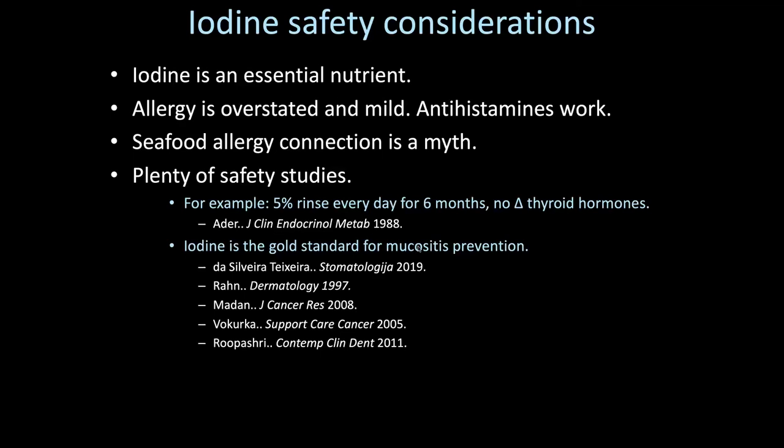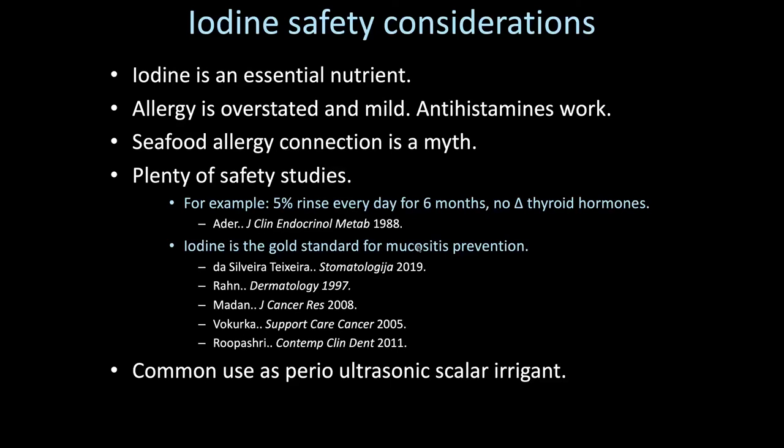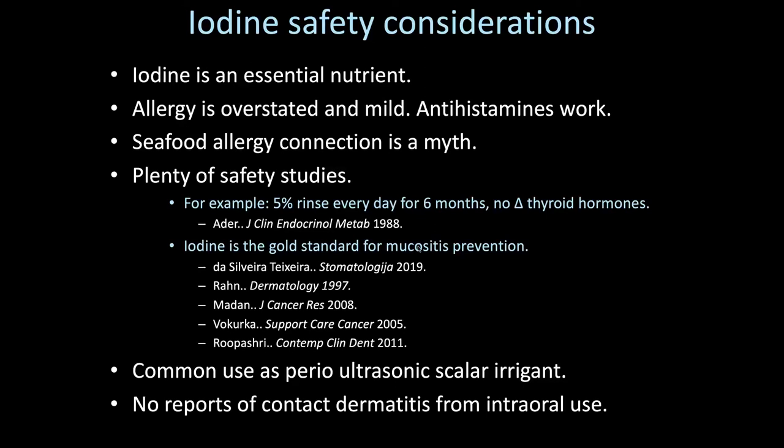Some of us know that there have to be 10,000 hygienists out there using a one-to-one or more dilution of povidone iodine in their ultrasonic scalers as an irrigant. And it's known that this really helps clean up perio disease, at least short term. I should say again, there have been no reports of contact dermatitis from intraoral use. And there are lots of reports of everything everywhere for this kind of thing that has been studied so carefully because of its systemic effect. So that's the safety stuff.